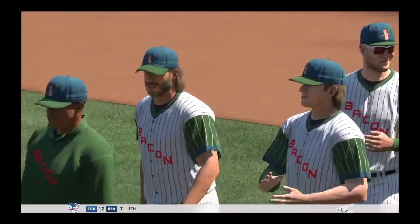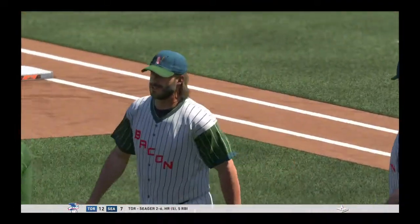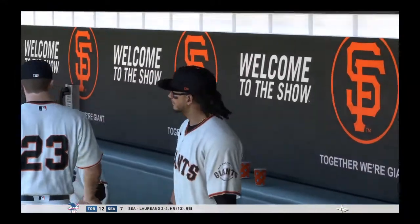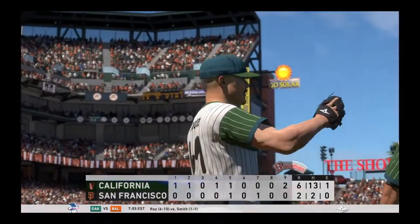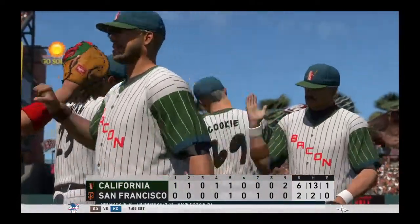The Bacon jumped out to an early lead in the first and never looked back. Danny Mack earns his 8th victory of the season as he goes 6+ innings and allows only a pair of base hits. Zack Greinke was only able to work 4 innings as he takes the loss. Rusty Cookie works 2 full innings in relief to record the save, his 2nd.